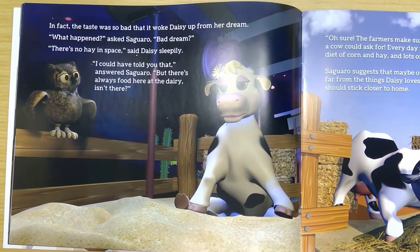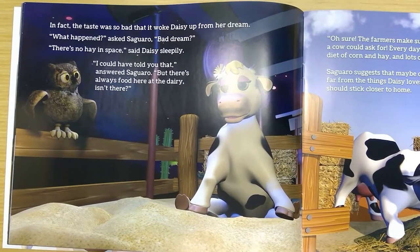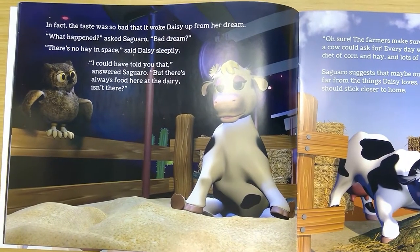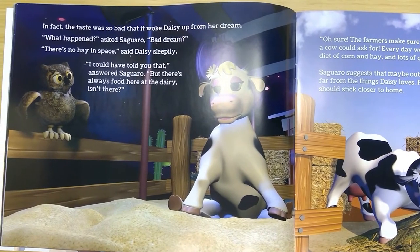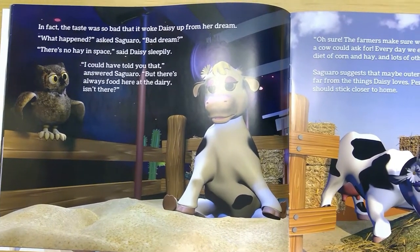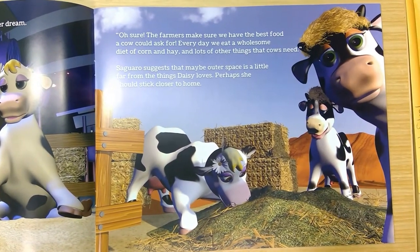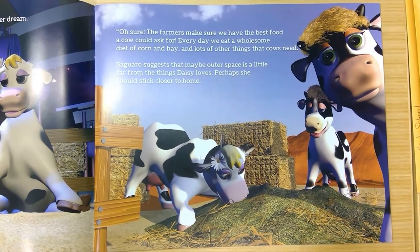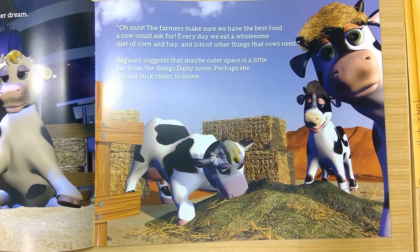"What happened?" asked Saguaro. "Bad dream?" "There's no hay in space," said Daisy sleepily. "I could have told you that," answered Saguaro. "But there's always food here at the dairy, isn't there?" "Oh, sure. The farmers make sure we have the best food a cow could ask for. Every day we eat a wholesome diet of corn and hay, and lots of other things that cows need."